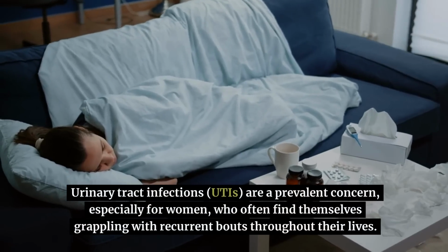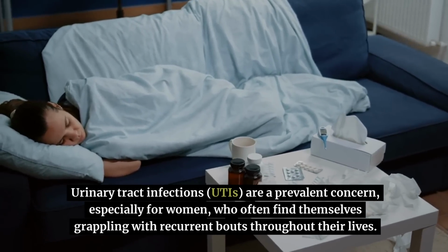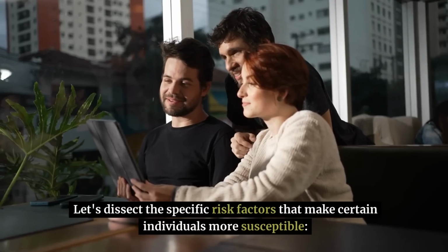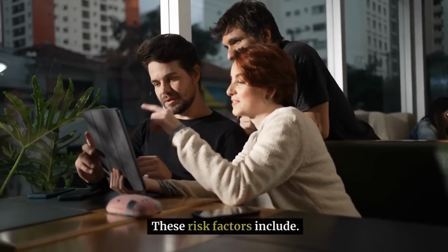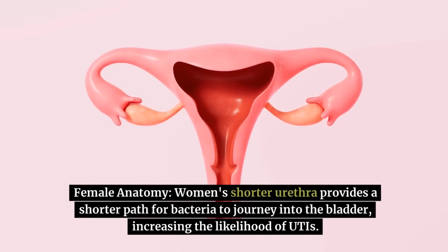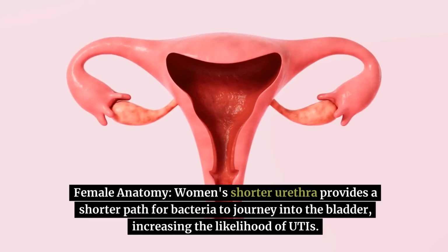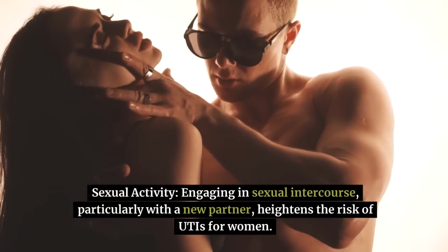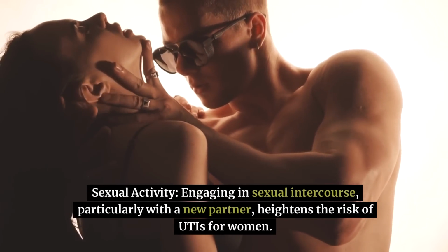Urinary tract infections, UTIs, are a prevalent concern, especially for women, who often find themselves grappling with recurrent bouts throughout their lives. Let's dissect the specific risk factors that make certain individuals more susceptible. These risk factors include: 1. Female anatomy. Women's shorter urethra provides a shorter path for bacteria to journey into the bladder, increasing the likelihood of UTIs. 2. Sexual activity. Engaging in sexual intercourse, particularly with a new partner, heightens the risk of UTIs for women.